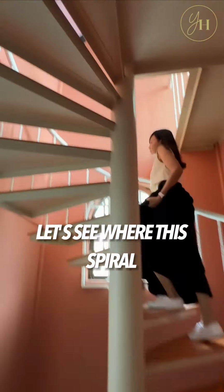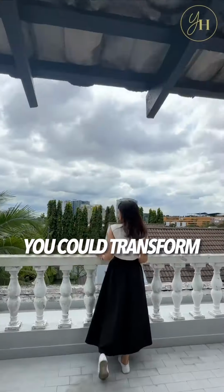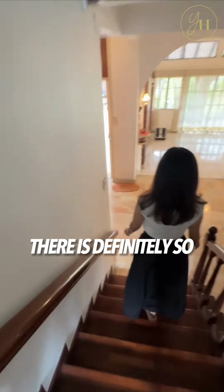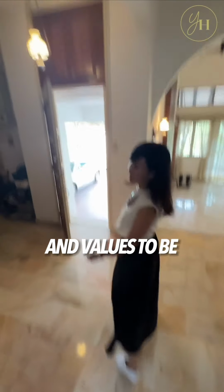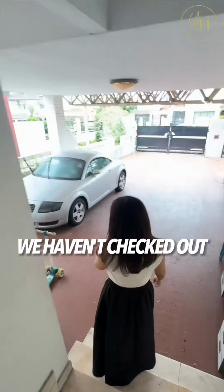Let's see where this spiral staircase leads you to. The view here is amazing. You could transform this into a 3-story or just keep it and extend it into a large sky deck. There is definitely so much hidden potential and values to be unlocked in this bungalow that at one glance you may not see it. We haven't checked out the garden space.